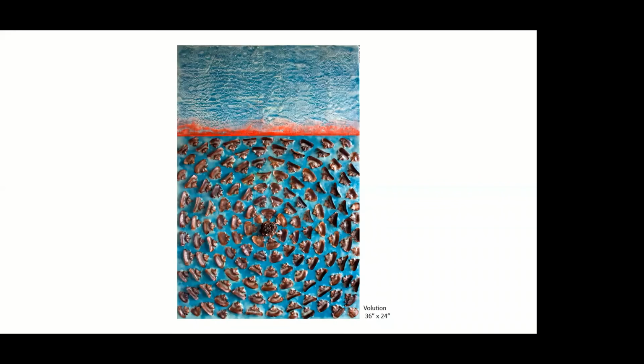And so I decided to keep exploring with it. This one is called Volusion, and this is a bunch of segments from the cones off of a fir tree. I think pine cones I was very familiar with growing up in New Mexico, but they're very compact. But the fir cones, I learned just by going for walks, when they fall on the ground, they just go to pieces and all of these segments come apart. And I just love the shape of those segments.